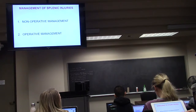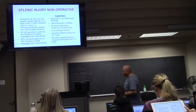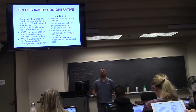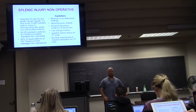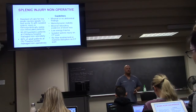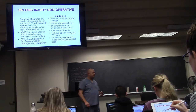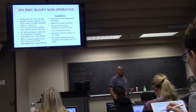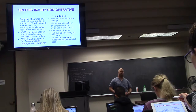So management of splenic injuries, operative, non-operative. The thing with these patients is, obviously, what all injuries do they have? If it's just an isolated splenic laceration, a lot of these can be managed non-operatively. Some splenic lacerations, up to a grade 3, you put them in the ICU on bed rest, you get serial hemoglobin and hematocrits. Most times we let them drop their hemoglobin and transfuse them maybe once, as long as they're not becoming more symptomatic, having a distended abdomen or really bad belly pain. As long as they're tolerating it, we'll transfuse them one time and give them a chance.